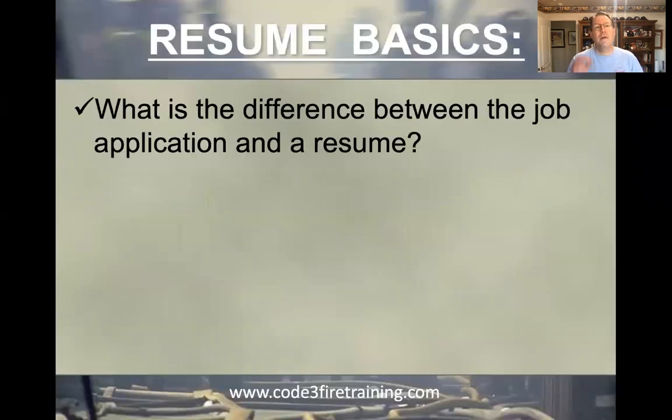Now, resume basics. I ask this question a lot when I'm with the students at the college and anyone I'm working with for a promotional process. I think a lot of people are sometimes confused. Don't make this more difficult than it needs to be. What's the difference between the job application and the resume? Pretty much to get a job or a promotion, you have to fill out an application. Sometimes you're required to submit a resume, sometimes you're not, but it's always good practice to have a resume available. The main difference between the application and the resume is simple.